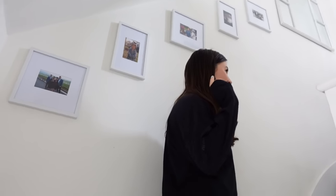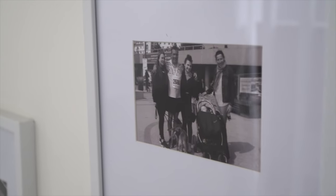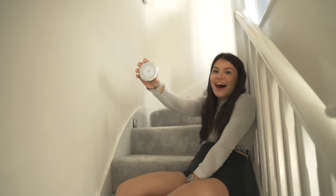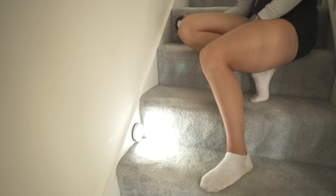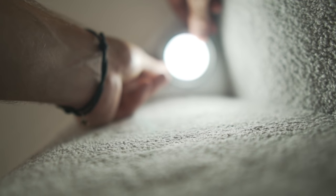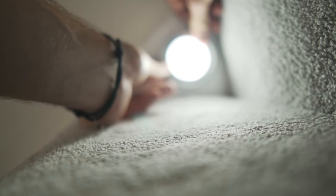So now we're going to show you upstairs. Here we've got photos of our family. We've also got stair lights that are actually so handy because when you go up and downstairs at night time you can see where you're going, you don't have to switch the light on. Or if you need to go to the toilet in the night, they just light up.